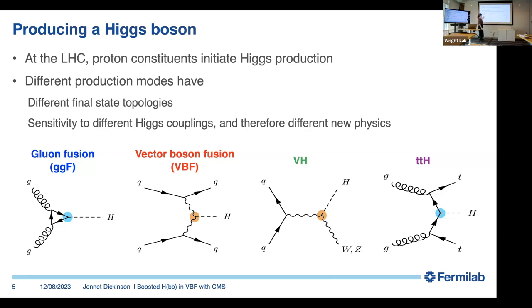You have vector boson fusion, where you have two quarks coming in. Each one radiates a W or a Z boson, which fuse to form the Higgs. We have what we call VH, or vector boson associated production, where you just basically produce a W or a Z in a fairly ordinary way, and it radiates a Higgs. And then finally, you have ttH production, which is a lot like gluon fusion, except instead of having a loop, you actually produce these two top quarks. You can kind of think about snipping this loop and sending the top quarks actually into the final state.